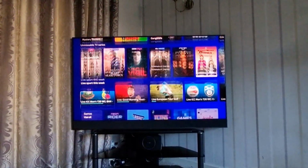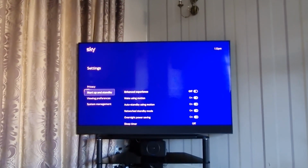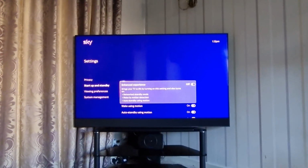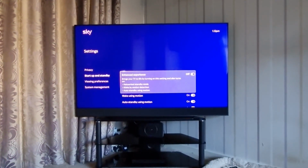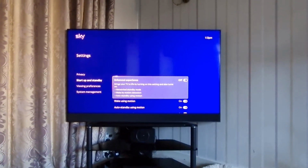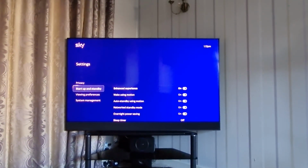I touched earlier on this thing around, let me just get off this, this idea of motion, it's meant to wake it back up. That doesn't work. It's in here. You see that enhanced experience there? I don't know if you can read that. That's where this thing is. So it says, brings your TV to life, wake by motion, auto standby, blah, blah, blah. Basically, this function keeps turning itself off. So I turn it back on. Yeah, okay, it's on. But it doesn't work.